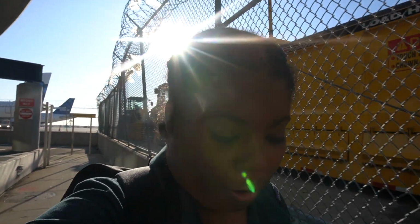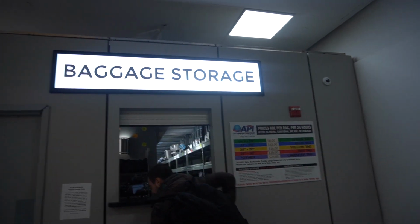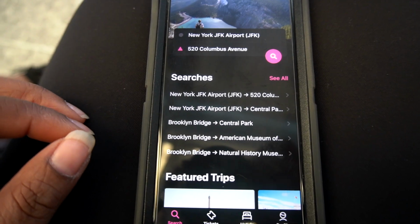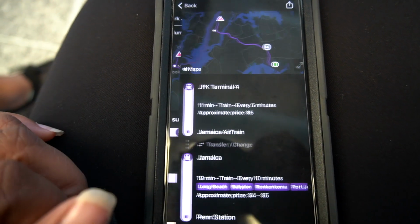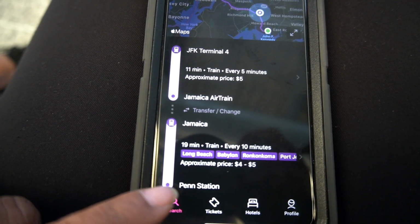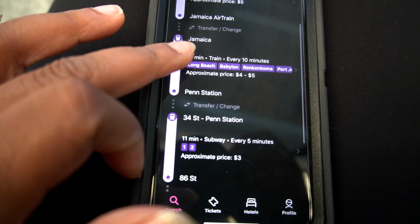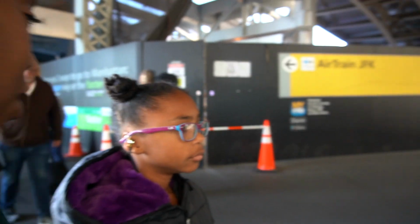Hopefully. So we landed in Terminal 5, but in order to drop off our bags, we have to go to Terminal 4. So we are currently walking to Terminal 4. We found the baggage storage. Dropped off our bags. Yay. And we found the train. Yay. Hey, we made it somewhere, but we're lost again.